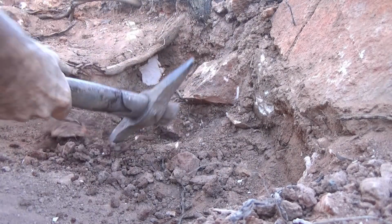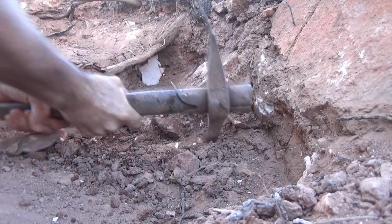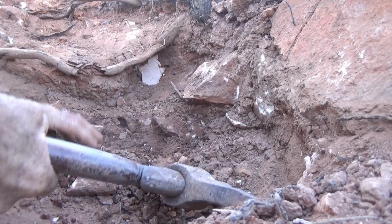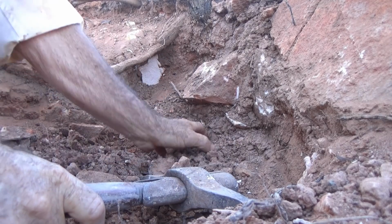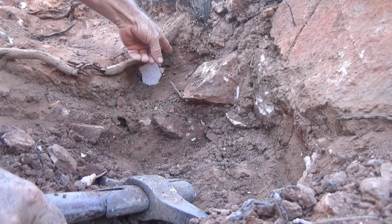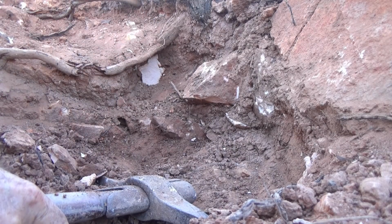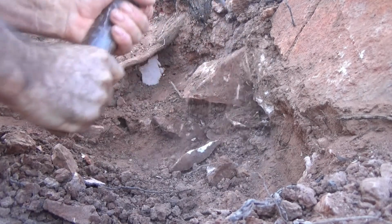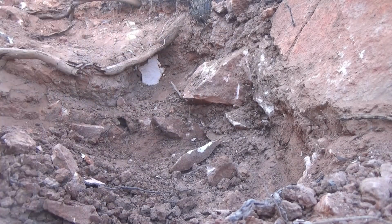And I found that as I dig further to the right, the gold is getting a little bit bigger. That makes me wonder if the old creek used to be just slightly this way, and this has just flowed down over the ages. It's all about finding where the actual gold ran.